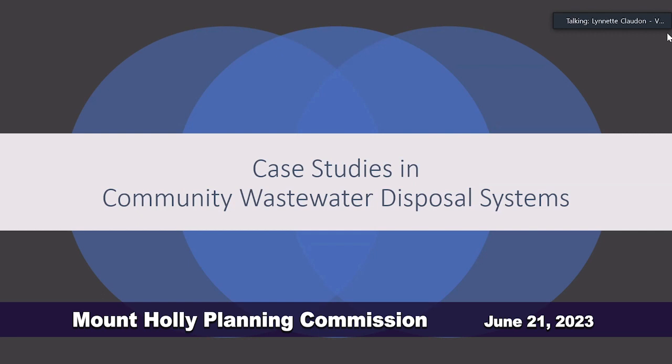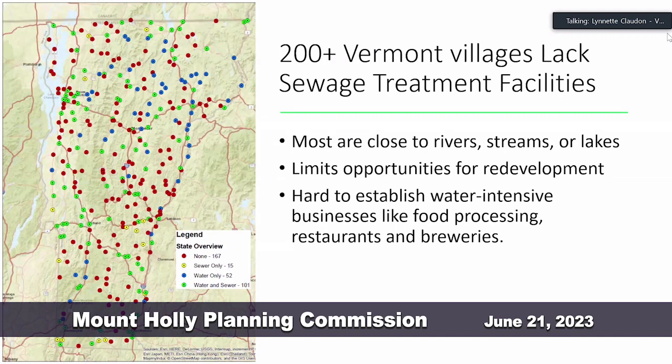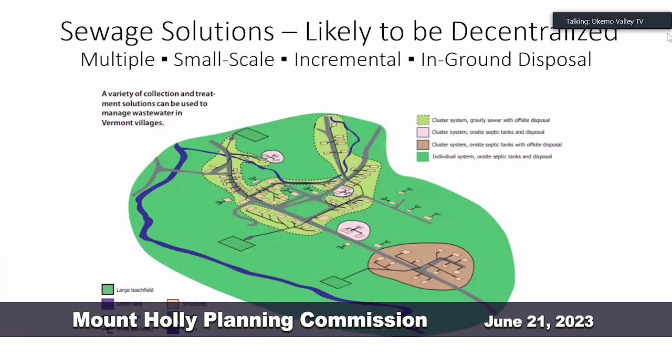So overall, this presentation is called Case Studies in Community Wastewater Disposal Systems. Mount Holly is not alone. There are more than 200 villages in Vermont that lack any sort of community wastewater treatment facility. So in this map, that's the red dots and the blue dots. The yellow dots have sewer only, and the green dots have both water and sewer.